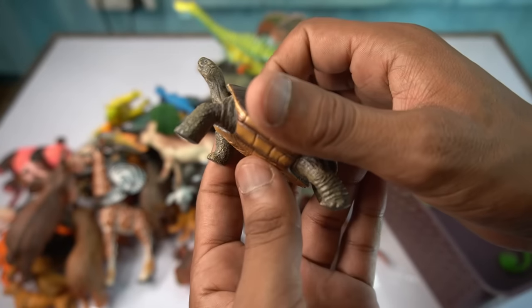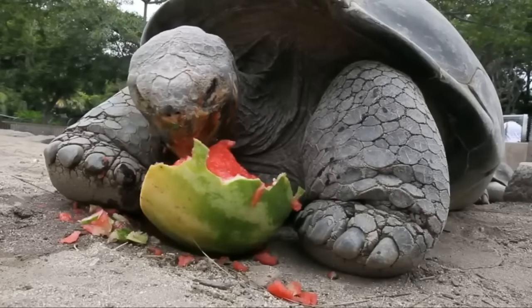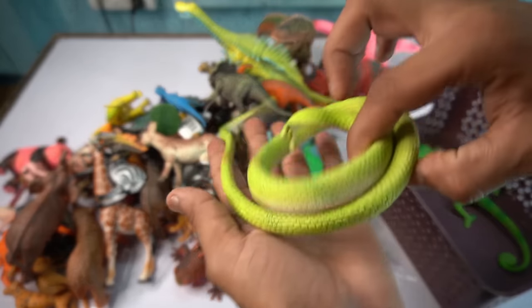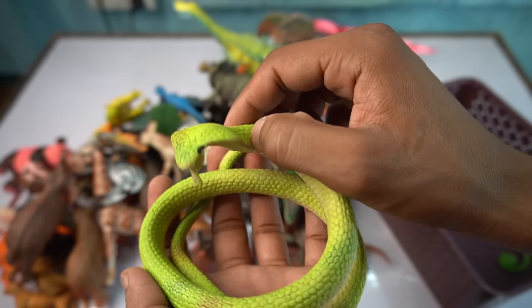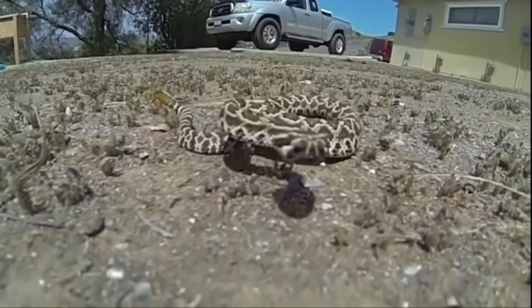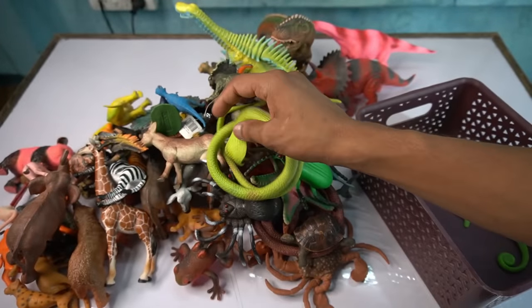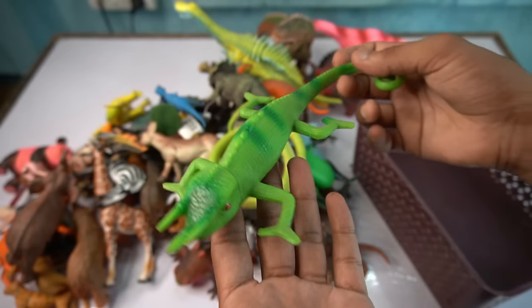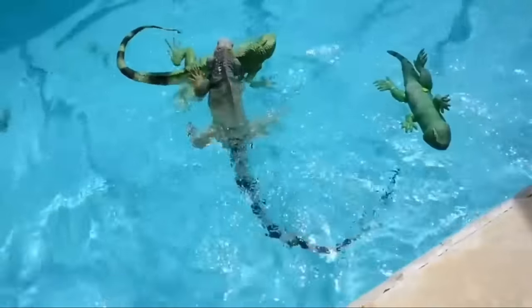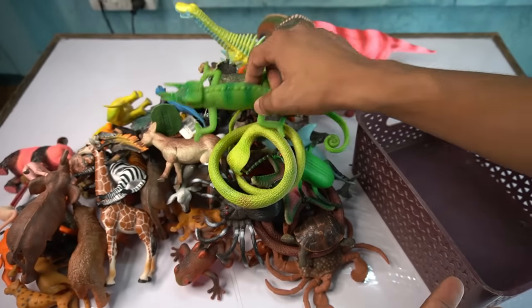Tortoise. Amazing, guys. So cute little size tortoise is really beautiful. Realistic tortoise figure. Amazing design. So side this and guess next figure, guys. Yellow cobra snake. Beautiful look, guys. Yellow cobra snake. Design is so beautiful. Color combination is really amazing, guys. Cobra snake. So side this and guess next and last lizard. Beautiful figure, guys. Lizard yellow red combination, guys. Very nice look, guys. Lizard design. Design is so beautiful. Color combination is really good. So side this was good.